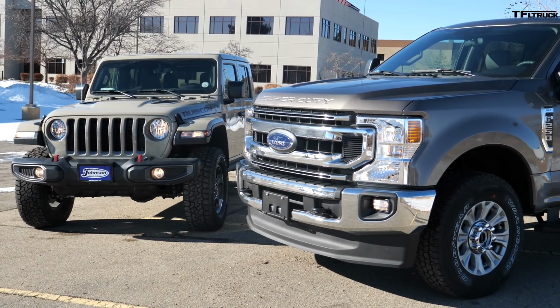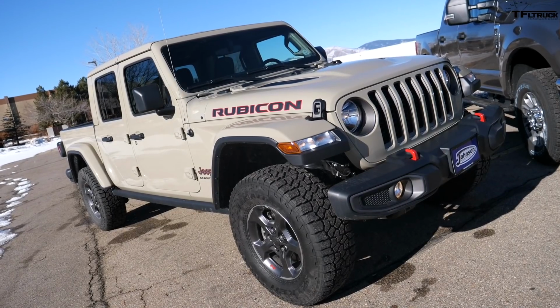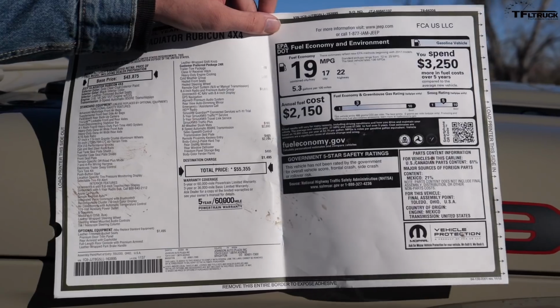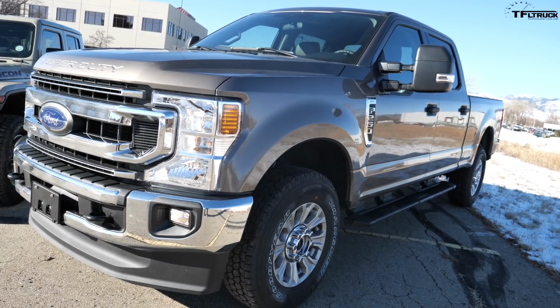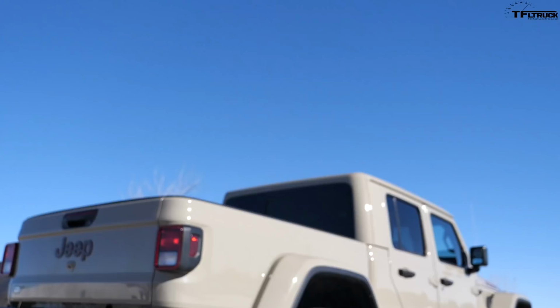So in this video, we're gonna let you guys decide which truck you would buy for $55,000. First, Tommy's gonna introduce the brand new Gladiator. By the way, we're calling it Gobi Glad because, well, it's Gobi colored and it's a Gladiator, and make his case for why $55,000 for such a small truck is worth your hard-earned dollars. And then I'll make a case for this truck, and you let us know in the comments below which one you would buy. And at the very end of this video, we're gonna do a tug of war because we can.